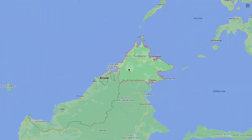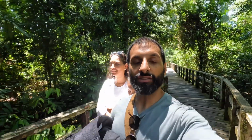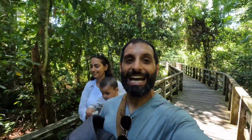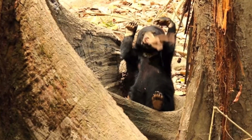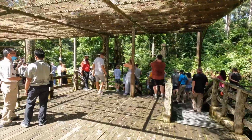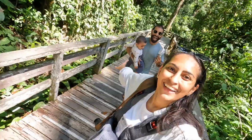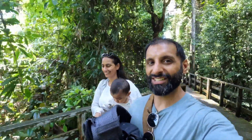The state of Sabah is rich in different types of animals and biodiversity. One of the main reasons tourists flock here is for the animal conservation centres. You've got the proboscis monkey, you've got the sun bear, but the one that we're visiting today is probably the one which is the most famous, and so many tourists flock here every single day. We're really excited to check this place out, so come on, let's go and see what we're visiting today.